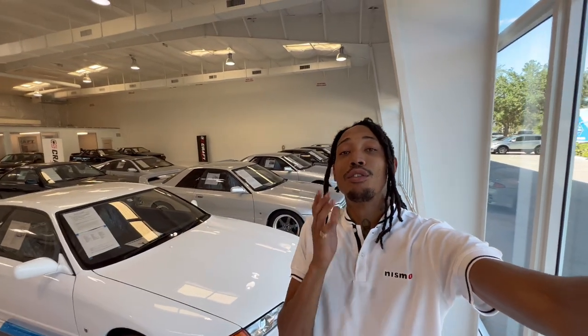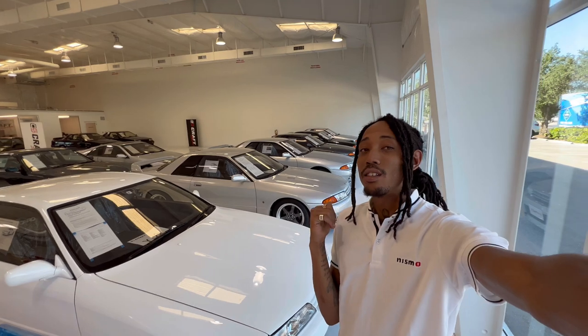Primarily came here for the look of these Skylines. I hope to one day own one of these cars. One day, like I said, that's why I came. I want to try to speak it into the universe, manifest it.